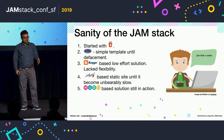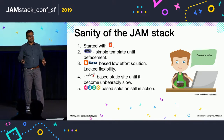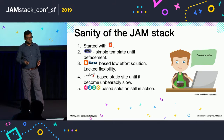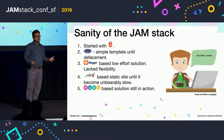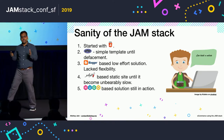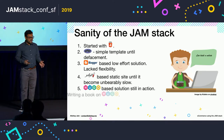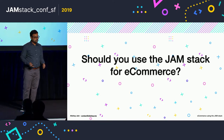After a while, I found the Jamstack. With Jekyll, I was able to host my website and have the flexibility back with little maintenance. Over time, I moved to Hugo. With Hugo, I found the best solution with great performance, a lot of flexibility, and low maintenance. I liked it so much that I'm actually writing a book on Hugo.